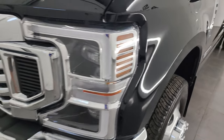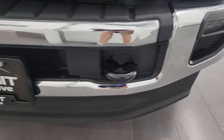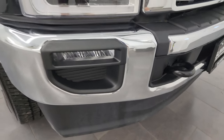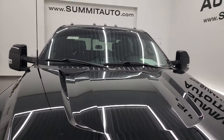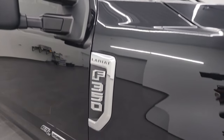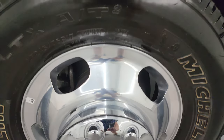Front fender's in absolutely perfect condition, has the really nice LED headlamps, LED running lights, and LED fog lamps. We're gonna turn all of those on at the end of the video, so definitely stick around for that because they are very bright and impressive. Chrome trimmed grille, the hood is in really nice condition as well. And this one does have the cab lights up top, which are a nice feature. Passenger side front fender is in excellent condition as well. I didn't see any dents or dings in there. And the passenger side front wheel, no major scuffs or scrapes.